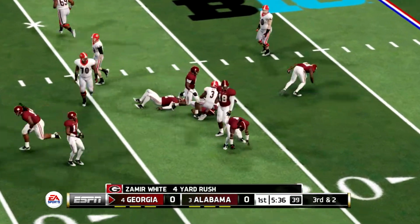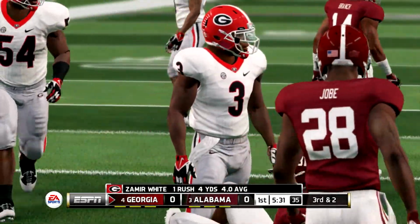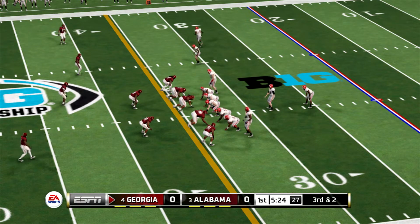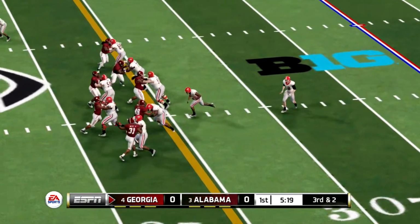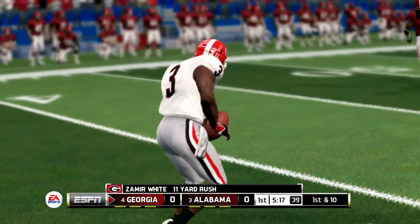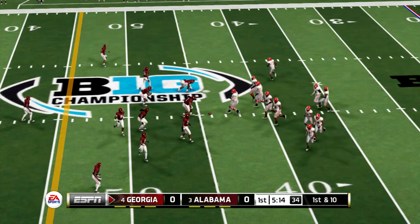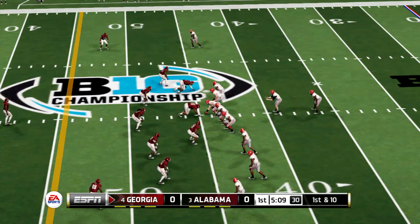Tackled after a decent run up the gut. Call it a gain of 4 yards. Third down. Double tight, guys. Double tight. He gets out to about the 44-yard line. To be successful, you've got to be able to come through on third down, and that's just what they did with that big run. First down, 10 to go. Ball on their own 44.